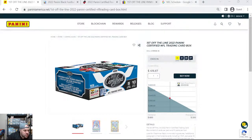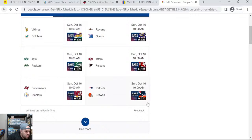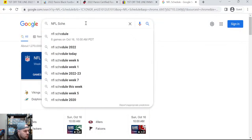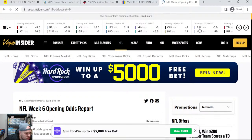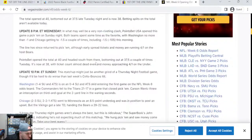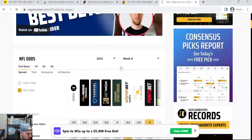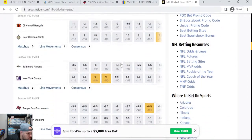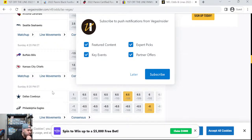What's the line on that? Let's see here. Does it show the lines? Let's see, odds. Odds week 6. What is it? It has to be like -3, right? So odds. Where are you? Let's see odds. We're looking at -2.5. You get 3, 2.5, depending on where you bet. Yeah, that's what I figured. Probably like 2.5, 3.